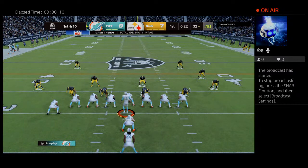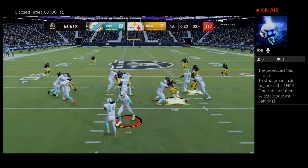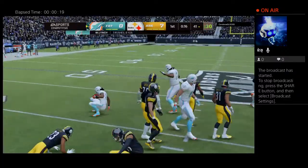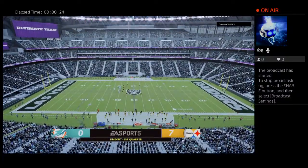The Dolphins at the line, ready for their next drive. They had the interception last time. It led to the opening touchdown. So now 7-0 the score as they start first and 10. And he's going to get a solid gain of 9 before being brought down. Second and right at a yard.